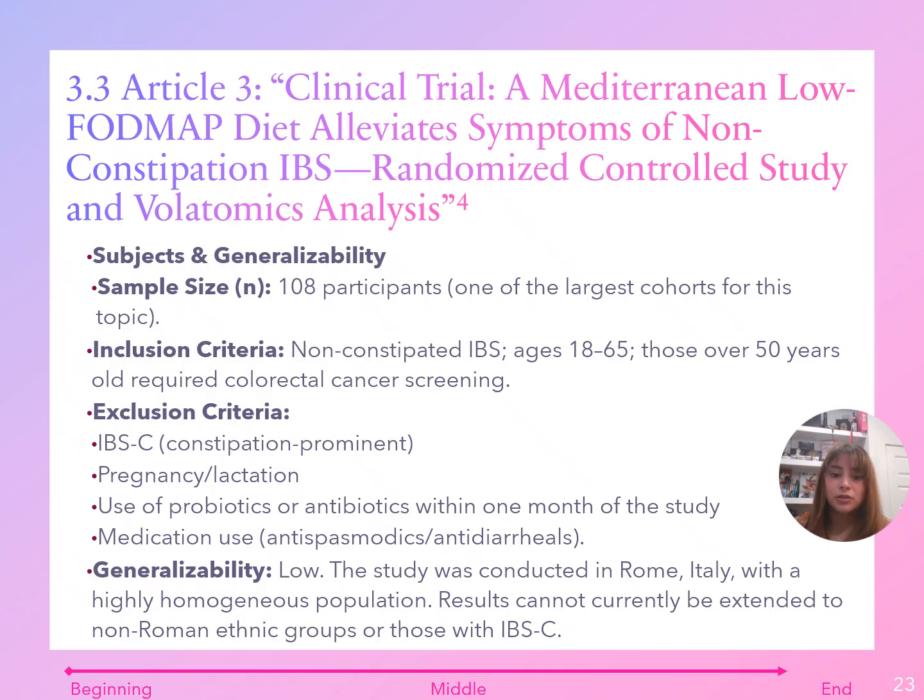And some inclusion criteria was all types of IBS except for IBS-C, ages 18 to 65, and those who were older than 50 had to get a colorectal cancer screening. Of course, some exclusion criteria, like I mentioned, was the IBS-C, pregnancy, and breastfeeding, use of probiotics, and then medication use, so specifically the ones listed. The generalizability is low because it's an Italian study that's a very specific homogeneous population. And you can't really extend those results past other ethnic groups.